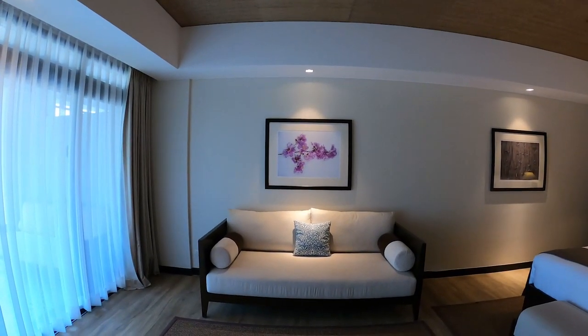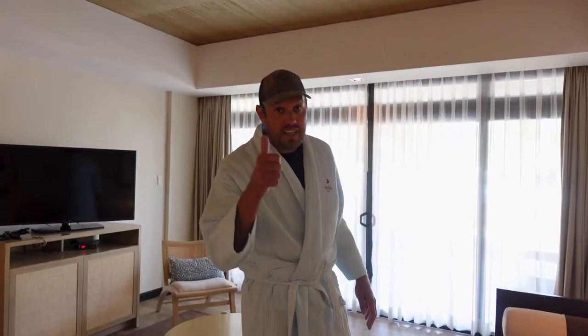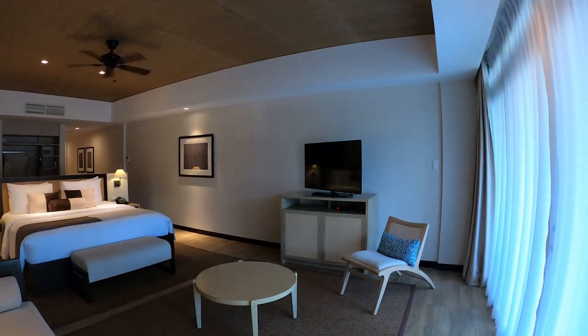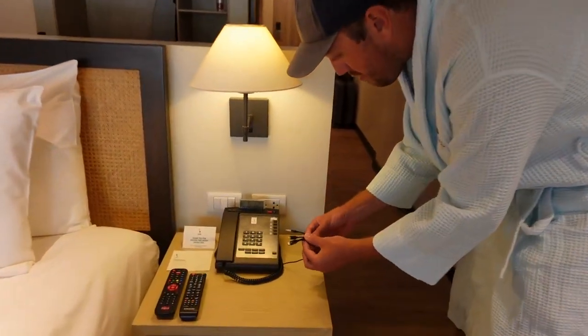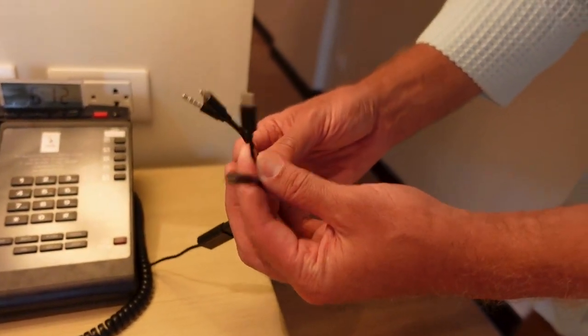What we tend to do is just like turn that around and just like make a really nice comfy bed out of it. He loves it. Got TV here. Oh, I did want to point out over here by the telephone. Look at this, it has all these wires for like all different technology stuff. Isn't that great? I love that.